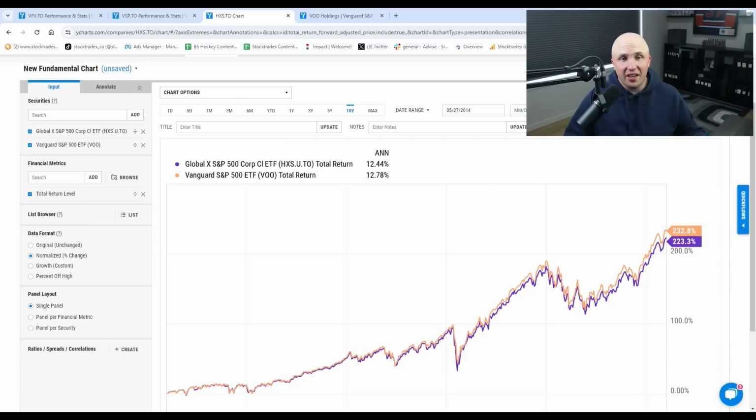The performance of HXS has lagged a bit, probably because of higher fees. You're talking about probably 0.1 or 0.09 of a difference every single year, and over a 10-year time period, that does erode a bit of the returns. But depending on your own individual tax perspective, this could end up being an ultimate benefit, even though there's a bit of a lack of returns there on a constant currency basis. It really all depends on your own situation.